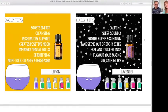Thanks, Ebony. So here we go. We're going to talk about probably the top 10 oils, the basic oils that we have on hand all the time. So lemon, starting on the left there, is what we take every morning in our water, basically just for detoxification. Not only does it taste good, it's really beneficial to get this into your gut. It does boost your energy, it cleans your system, and it also creates a positive mood. And like I said, it tastes really good.